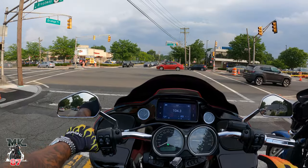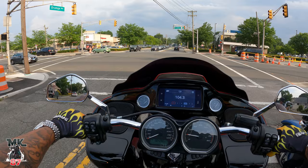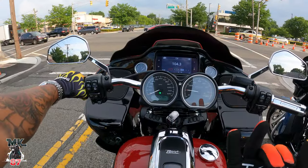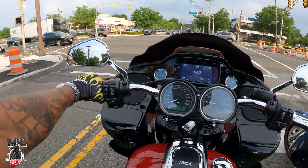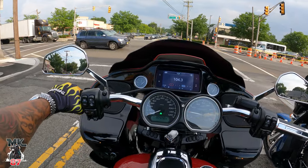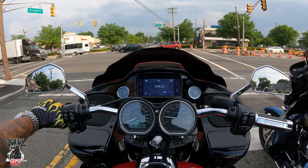Alright, so it is bike night at Bergen Harley Davidson. So we're heading to Bergen right now. They got a live band, they got some food trucks, some other activities, a lot of cool stuff, man. Their bike nights are pretty cool. So if you are in the local area, last Thursday of every month is bike night at Bergen.